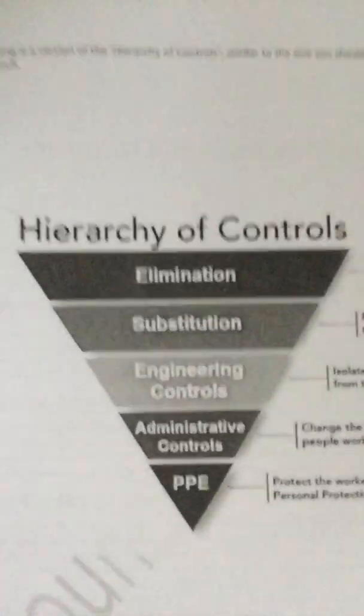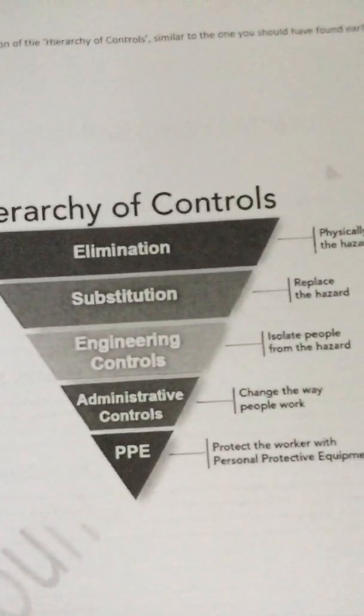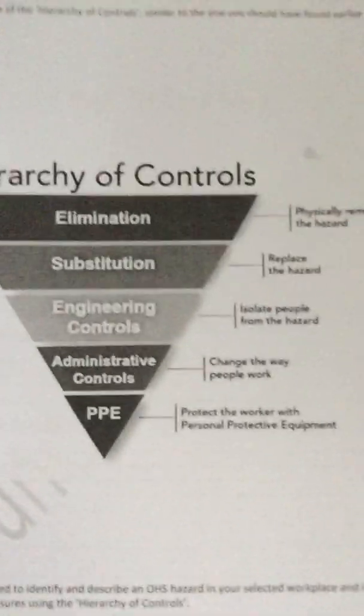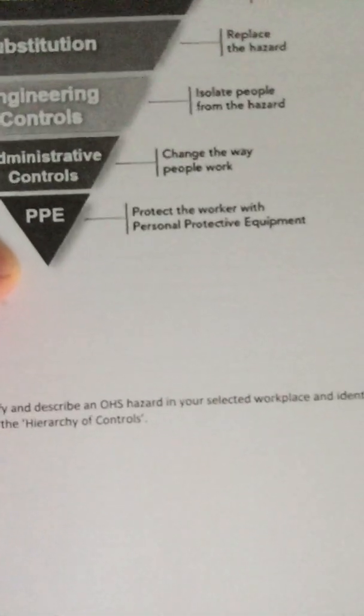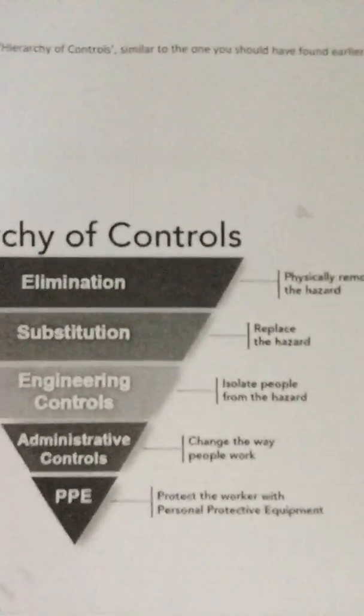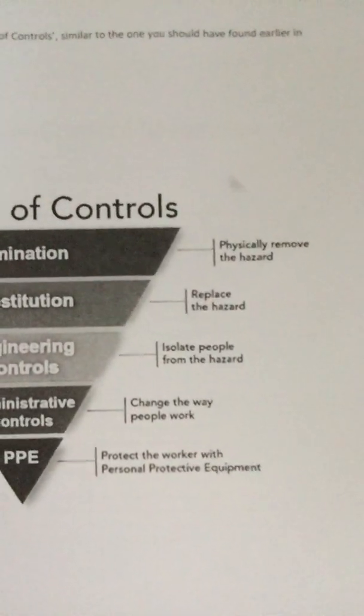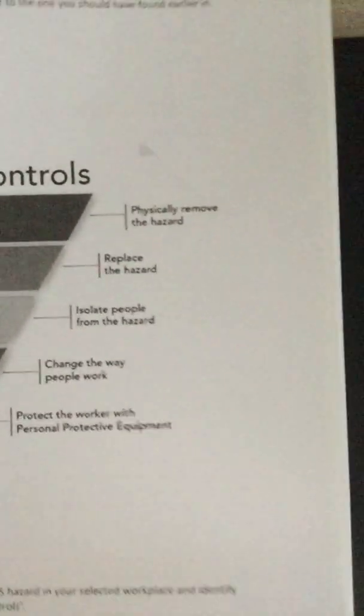After that, we have an image of the hierarchy of controls. It tells you about how we try and make things safer within a workplace. The PPE at the bottom is the most ineffective. Elimination at the top is the most effective, and it's a spectrum in between. So we obviously try and make the most effective thing happen the most often where it's practical.